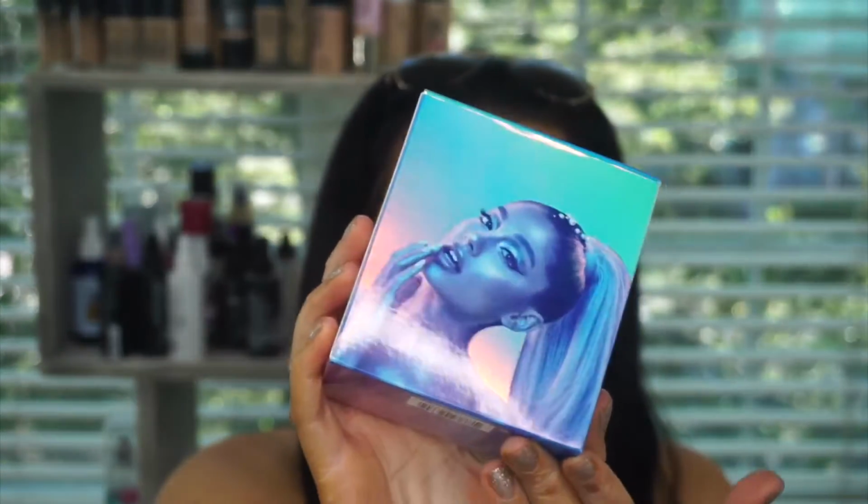Okay, before we get into makeup, one more thing. This is a perfume. The Ariana Grande Cloud perfume. Beautiful, beautiful. I love Ariana Grande. Love her so much. This has become my favorite perfume. I'm a big fan of Dolce & Gabbana Light Blue and Prada Candy. Those are my two favorites.